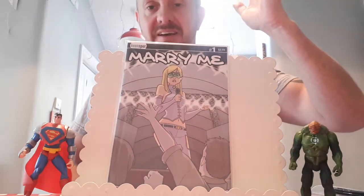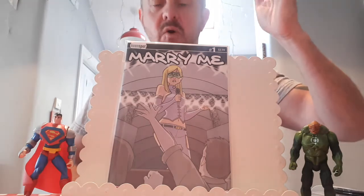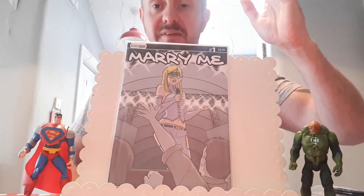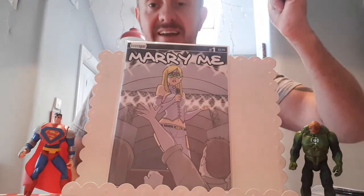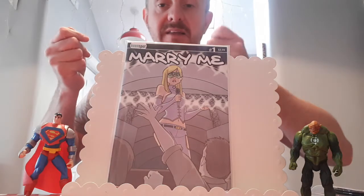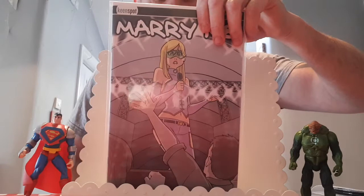Basically, there's a man and a woman at a concert, and the woman is such a big fan. She's a lesbian, and she is in love with this woman, and she has to go to the toilet, so she leaves the sign with the man, and she comes back, and the man's marrying her on stage. It is mental, but really good fun.